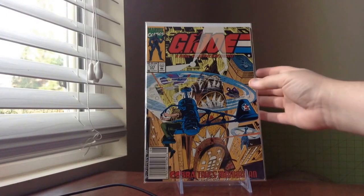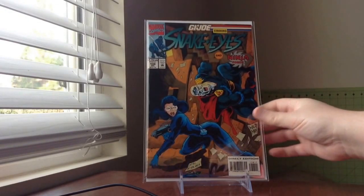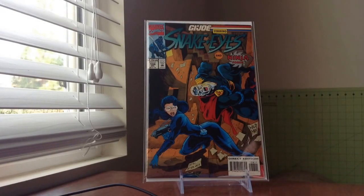G.I. Joe volume 1, whether you like G.I. Joe or not, I guess, but if you find G.I. Joe in back issues for 50 cents, first prints, volume 1, I mean, scoop them. They really don't depreciate.